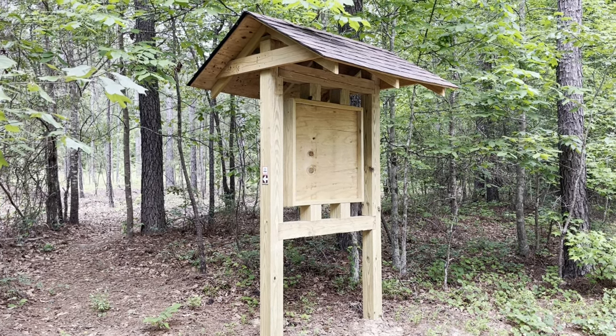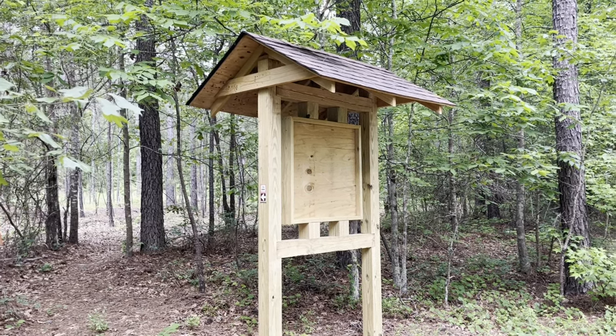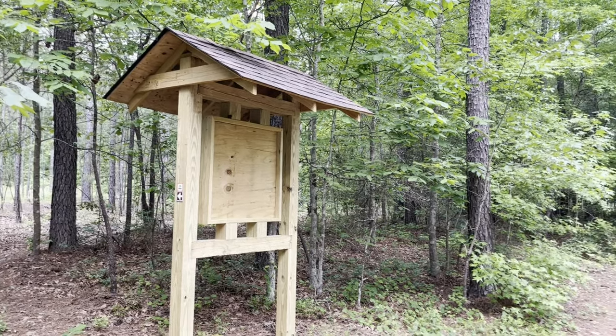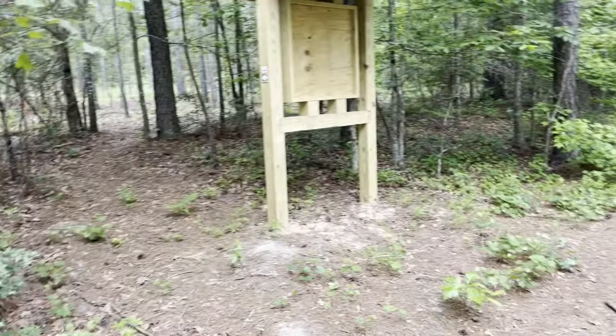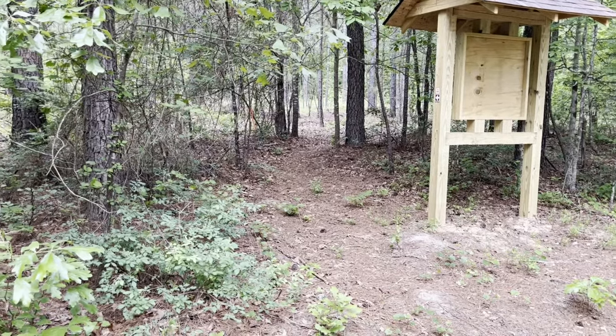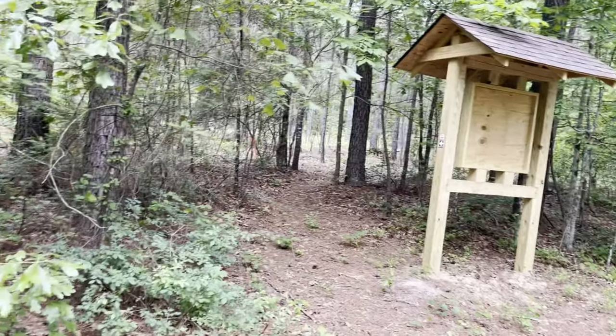So GoPro battery overheated, or GoPro itself overheated. So I'm gonna turn around at this point. I'm gonna save this location and probably gonna bring my kiddos next time. This is way too awesome. It looks like it might turn into a little bit of single track right there. What I was complaining about. How awesome is that? All right, I'm gonna book it back and go hang out with kiddos.